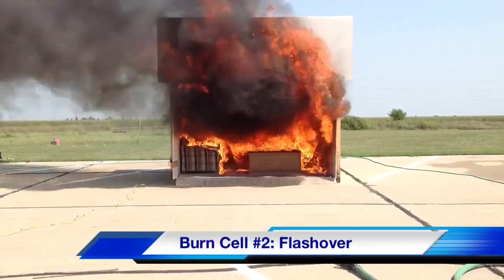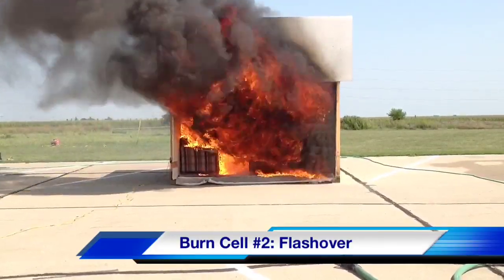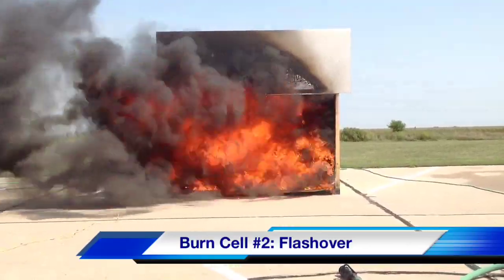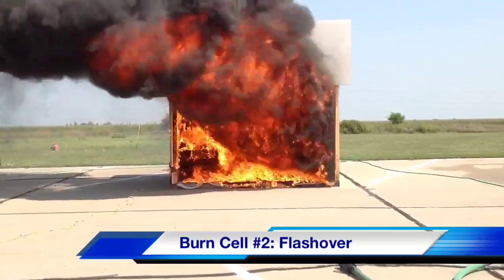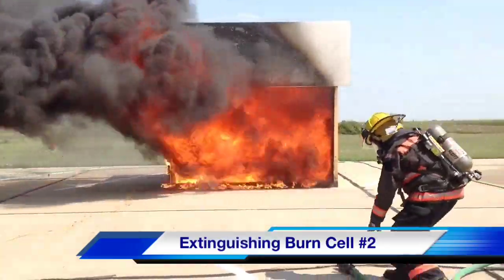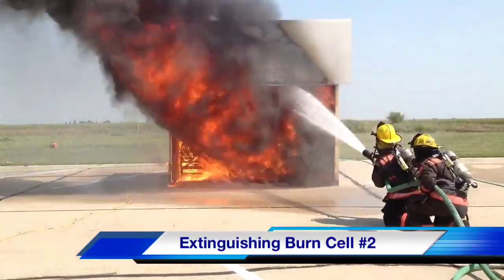Flashover is now occurring within the compartment, and you can see the difference between this and the sprinklered room where fire didn't get anywhere close to this level. Temperatures are now approaching 2,000 degrees and hotter within the room. At this point, we'll have the fire department extinguish the fire, and we'll show you the difference between the two cells, one with and one without a sprinkler system.